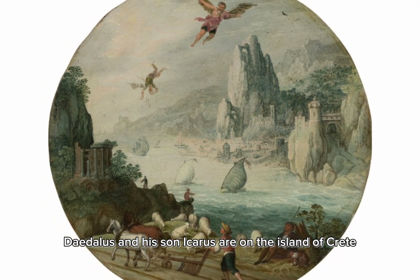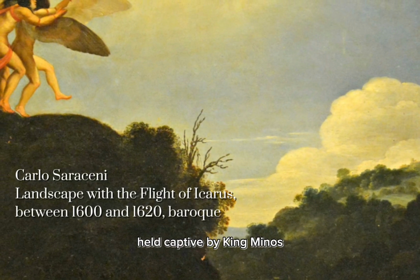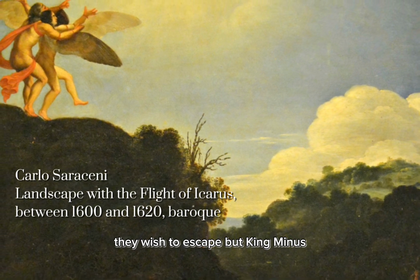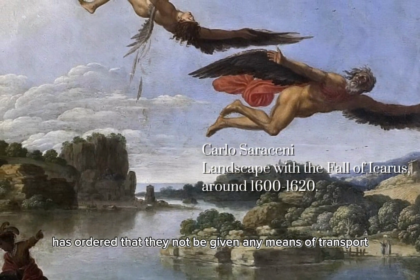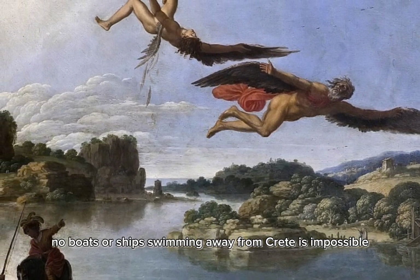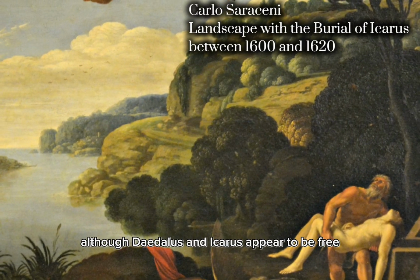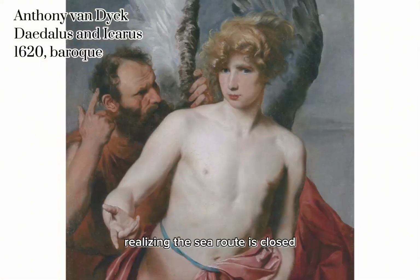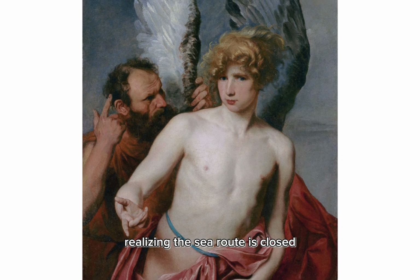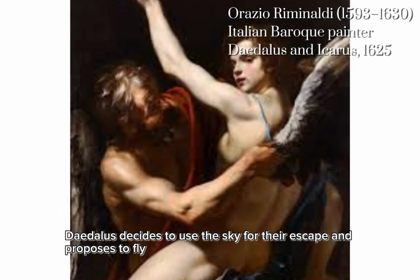Daedalus and his son Icarus are on the island of Crete, held captive by King Minos. They wish to escape, but King Minos has ordered that they not be given any means of transport, no boats or ships. Swimming away from Crete is impossible. Although Daedalus and Icarus appear to be free, they are effectively prisoners. Realizing the sea route is closed, Daedalus decides to use the sky for their escape and proposes to fly.